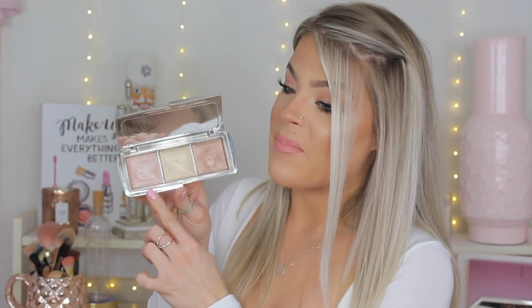You guys, these are so gorgeous. I love this pinky shade right here. It would look so pretty on those of you that have a lighter skin tone. And there's also a variety in here. There's this darker shade as well for those of you that have a little bit of a deeper skin tone. But look at that. That is so, so stunning, you guys.